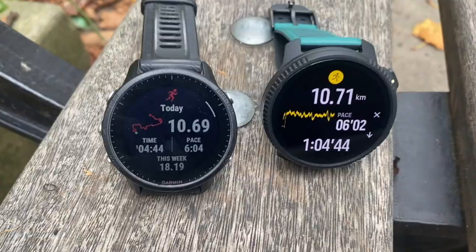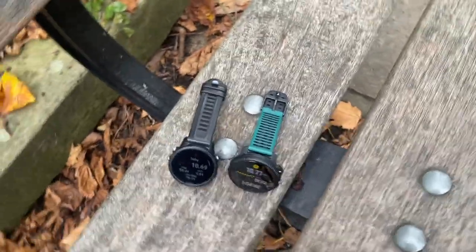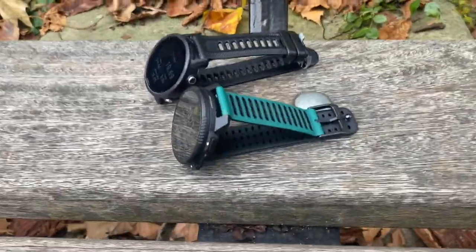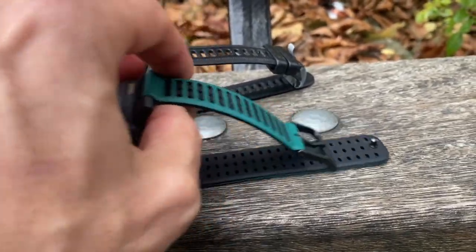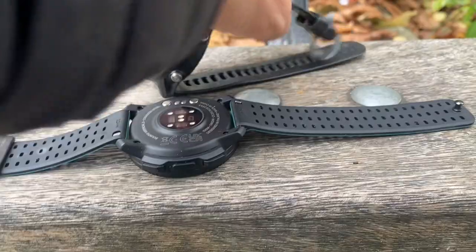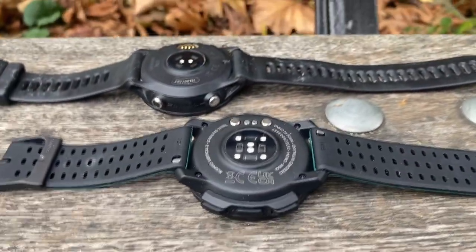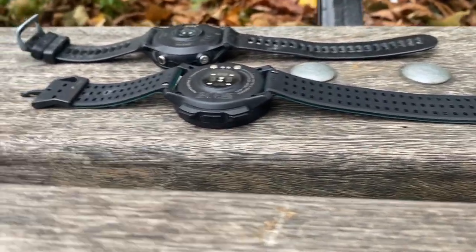In this video I'm going to be comparing the recently released Suunto Vertical 2 versus the Garmin Forerunner 955 for running. How do these two stack up? Now, I've done a number of different runs and I'll be focusing on GPS connectivity and the accuracy of the heart rate sensors.